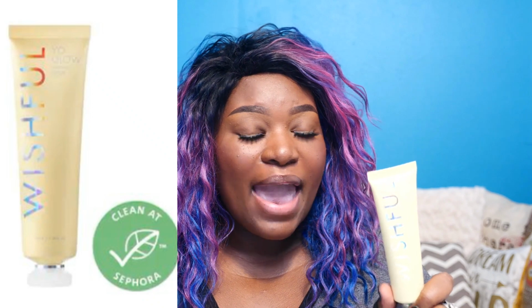Now this is the WISHFUL Yo Glow Enzyme Scrub. This has pineapple enzyme, papaya enzyme, AHA, and BHA. This is a skincare brand that's started by Huda Beauty. We know her for her makeup, and she is now diving into skincare. And you guys, this scrub is freaking amazing.